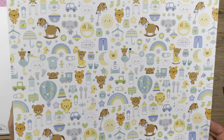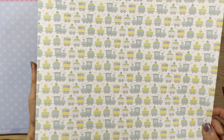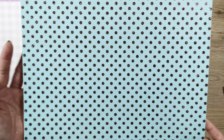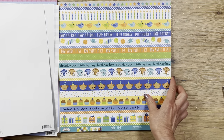Okay, so now I flip over to the boy side, and this is a baby boy collection called Special Delivery. The back is some fork and spoon. And then this is the specialty paper they gave with this collection, and the glitter floral paper again in that same collection.